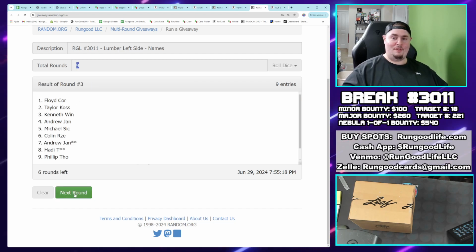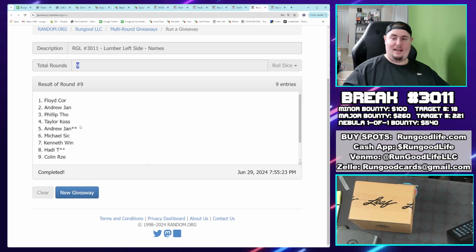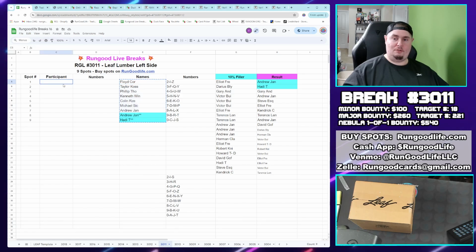1, 2, 3, 4, 5, 6, 7, 8, and 9. Floyd on top, down to Cullen on the bottom. The 10-box case, so there's 40 total cards here.